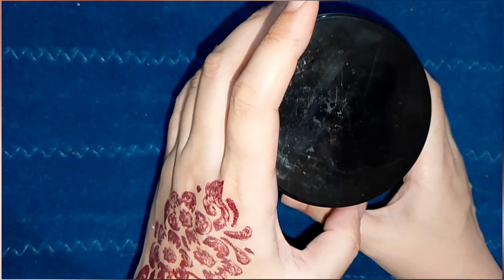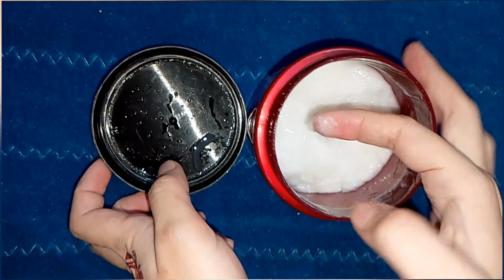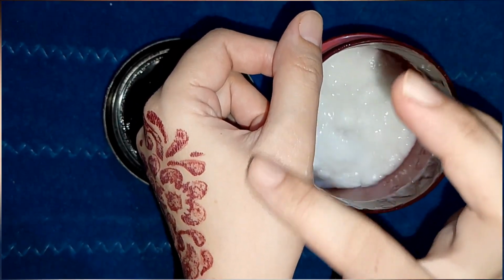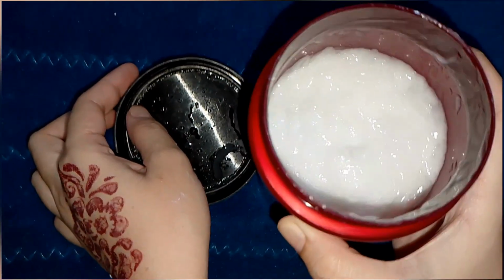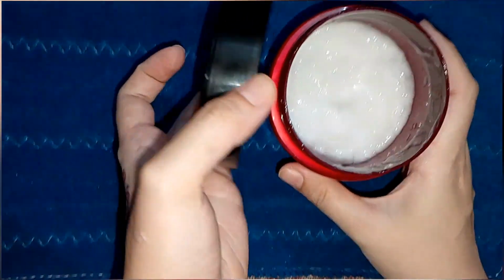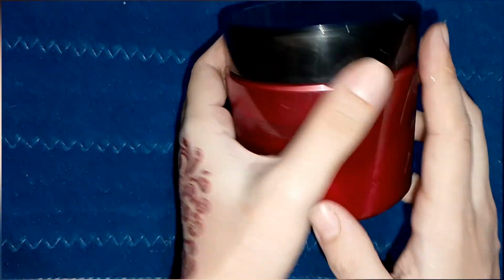Its texture is also creamy and thick, and it can be easily applied in your hair, and it washes off easily from your hair. It does not stick to your hair. Viewers, I love that it's affordable and gives you a salon-like treatment at home. Plus, with the added marula oil, it feels like you are giving your hair a real treat.